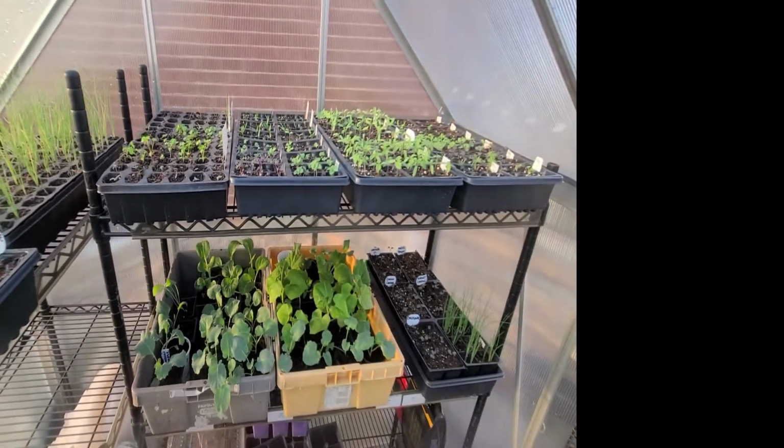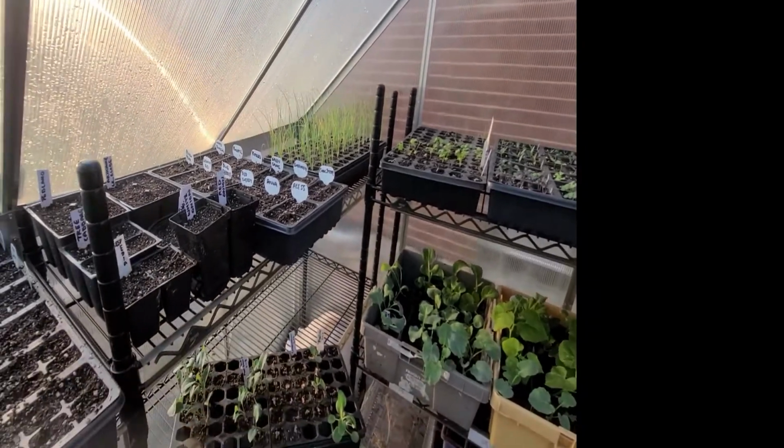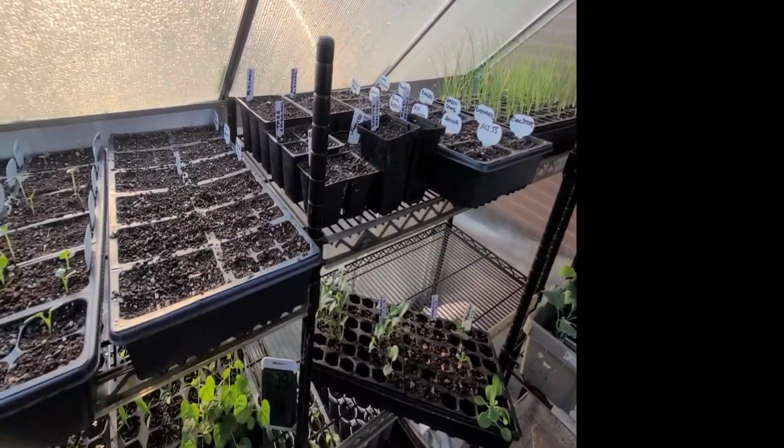So it's really starting to look nice in here, nice and green. Got some leaves blowing in the fan wind. It's always good to see in here.